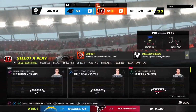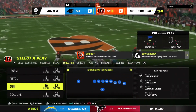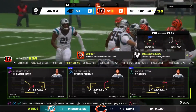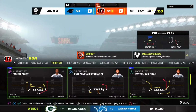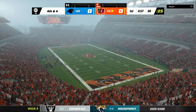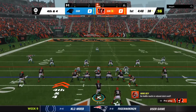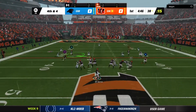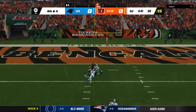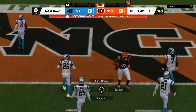This defense is a difficult one to prepare for, one of the best in the league. They'll come at you from all angles, and they did a nice job there stopping him for a loss. Here we go, here we go. They'll try and throw forward with Burrow. This is caught. It's Boyd. Down inside the 10. And he's brought down after a very nice gain.